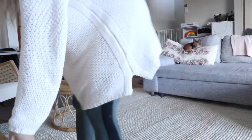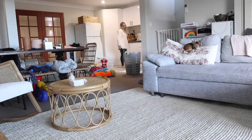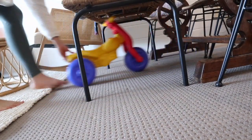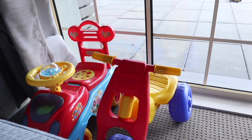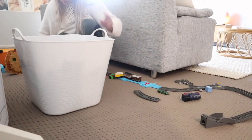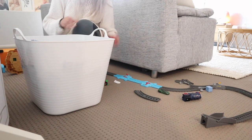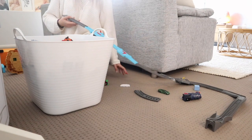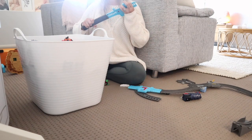So this house is definitely a little bit smaller than our last one, but after living here for about 2 weeks, it's really made me realize how much I enjoy living in a smaller place. I think it is so much nicer and cozy, and it's just less to do overall. Even though our house previously was only 2 bedroom, it was 2 stories, so I had to run upstairs and clean upstairs and run downstairs.